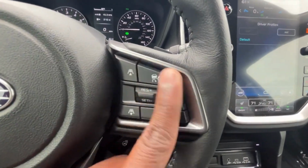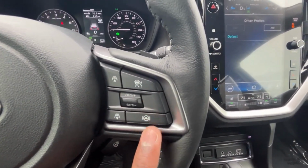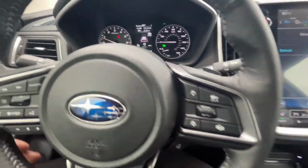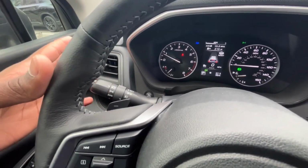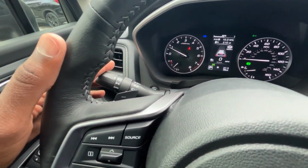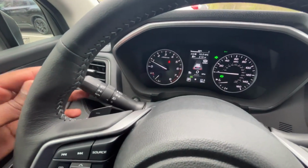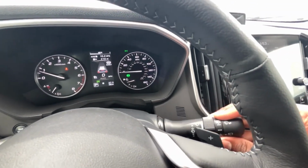And then to the right side, this is all of our Subaru safety here. Adaptive cruise, you can toggle your lane centering here and then adjust the gap there, and then you can set the cruise using this knob here. Headlamp controls, auto, or excuse me, high beams are here. When the lights are on, you can flash them there. Blinkers are there.